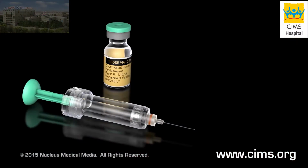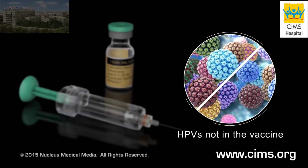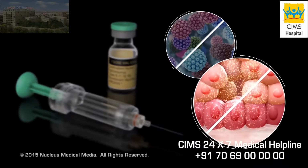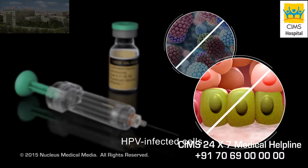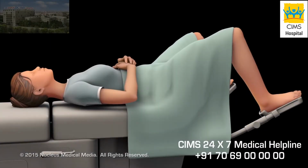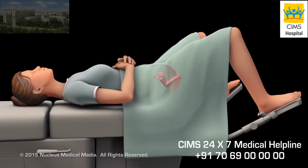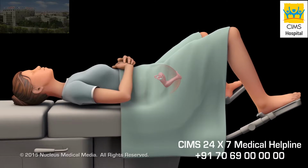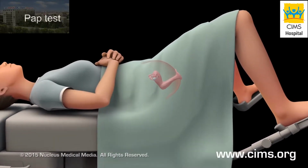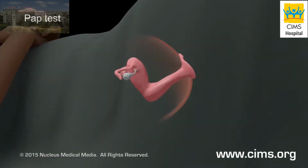It is important to note that the vaccine does not protect against other types of HPV not included in the vaccine. The vaccine also doesn't reliably treat cells that are already infected. High-risk genital HPVs that cause cervical cancer are most treatable when diagnosed early. Women should have a Pap test to see if their cervix has abnormal or precancerous cells, even if they've had an HPV vaccine.